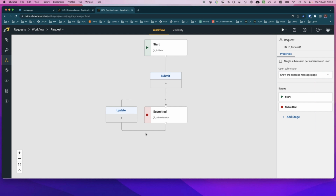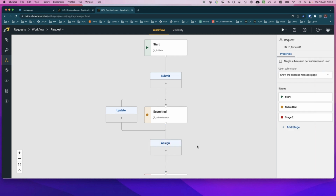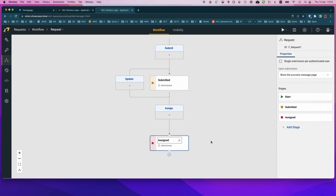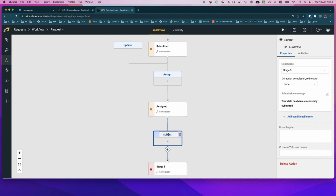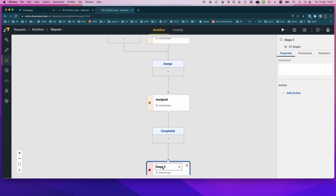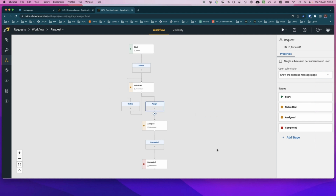Quickly I will demonstrate how you would proceed with the new stages, like manager stage and specialist stage. So it is submitted. Now you want the manager to assign it. So once it is submitted, you create a new button, and the button would be assigned to a specialist, and it would go to the stage assigned to a specialist. And once the specialist said it is completed, it goes to the completed stage. I cannot modify. Yeah. And this is how it looks in a more complex way.